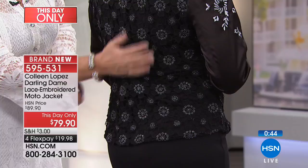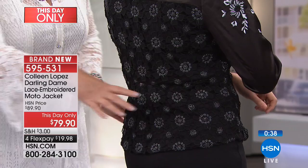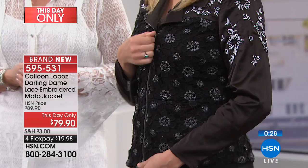Actually, look at the back. I want to show the back because it really has a lovely shape to it. It's not uber fitted. Go true to size on this because it is not super fitted. But you can see it has a slight peplum here. It just defines a little bit of a waist, which I like. So it's not boxy, which is great. It's a moto style, so it has that nice asymmetrical zip of a moto jacket. Hematite hardware too, which matches that beautiful black.